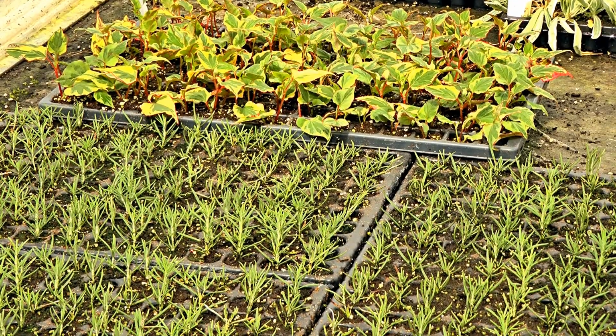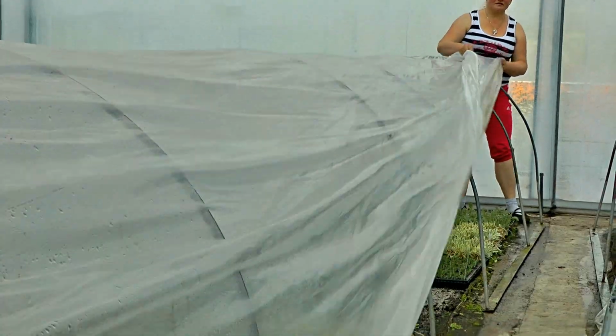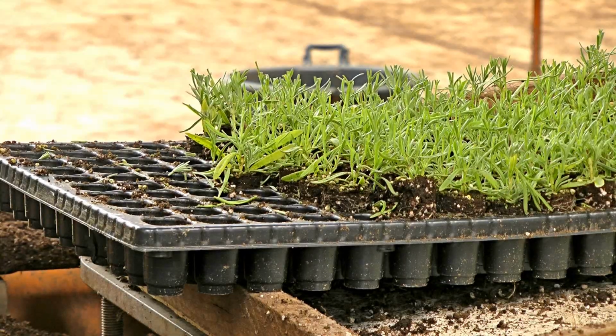Whether using seed or cuttings, the trays are kept in the heated floor propagation unit under plastic to germinate or root. When the new plants have produced enough root and leaf growth, they're transferred to our potting shed.